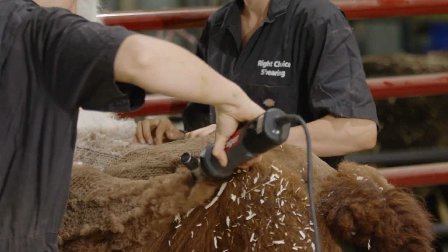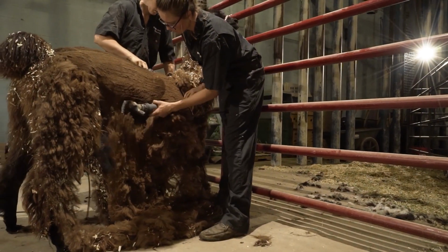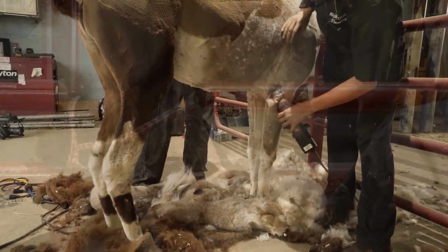So shearing the llamas is completely painless. We have a couple ladies that come and do all the shearing for us, and they'll start at their necks with clippers and just work their way down their body. So shearing the llamas is kind of like getting a haircut. It doesn't hurt in any way, and it'll grow back very quickly.